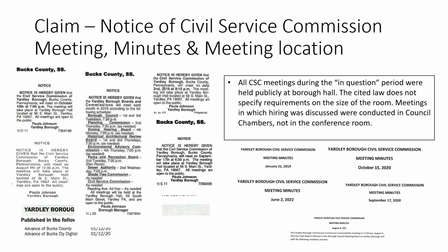Next slide, please. There was a claim that we don't provide proper notice of Civil Service Commission meetings, we don't take minutes, and the meeting location is not appropriate because the room is too small. This is just a sampling of our Civil Service Commission meeting notices that are published. There were about 20 in all that I reviewed. The bottom shows minutes, just again a sampling, again about 20 that I reviewed.